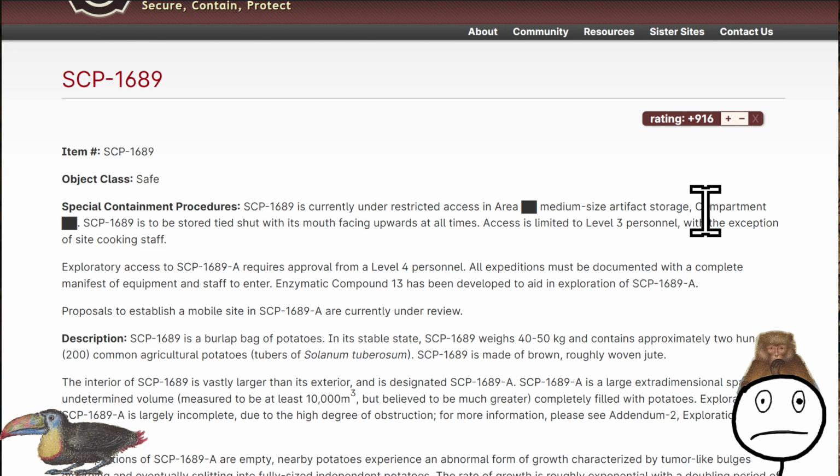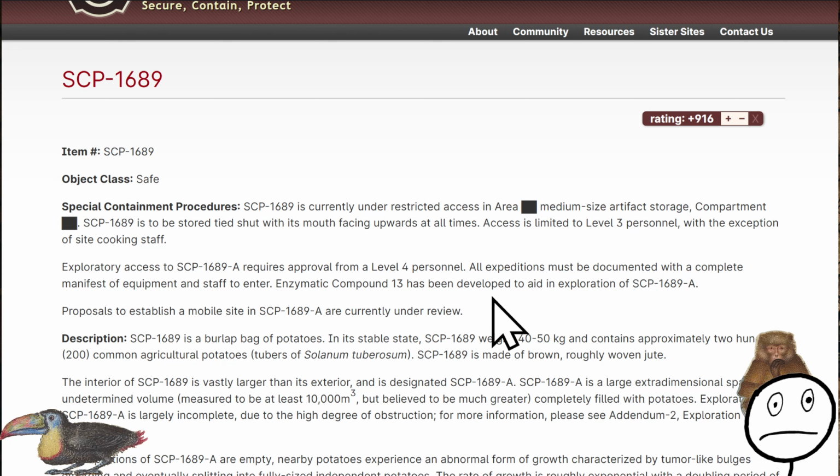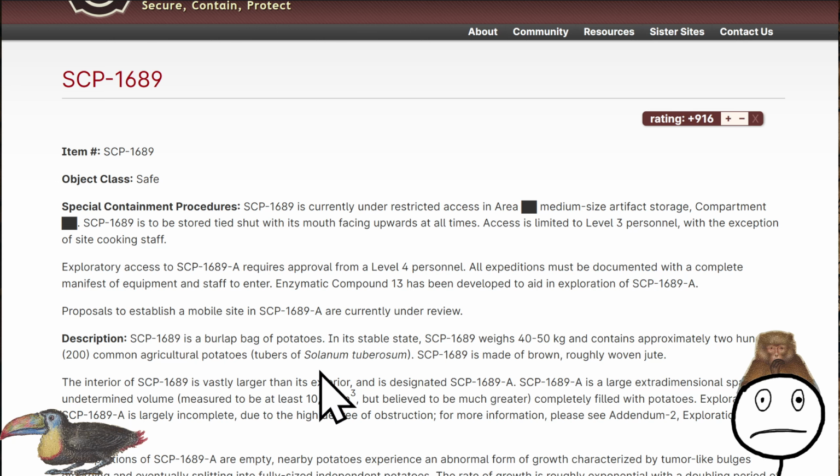Medium-sized artifact storage, Compartment [blank]. SCP-1689 is to be stored tied shut with its mouth facing upwards at all times. Access is limited to level 3 personnel, with the exception of site cooking staff. Exploratory access to SCP-1689-A requires approval from a level 4 personnel. All expeditions must be documented with a complete manifest of equipment and staff to enter. Sorry, my throat is... we had a funny time before with the art. Enzymatic Compound 13 has been developed to aid in exploration of SCP-1689-A. Protocols to establish a mobile site in the SCP are currently under review.